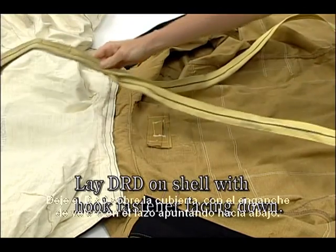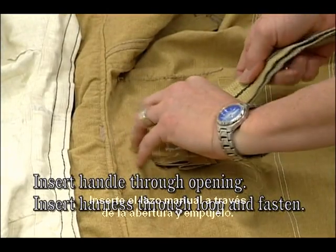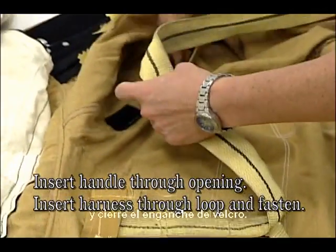Lay the DRD on the shell with the hook fastener on the looped handle facing down. Insert the looped handle into the welt opening and push it through the opening. Insert the harness through the loops and engage the hook and loop closure.